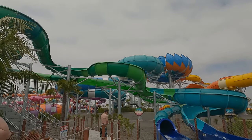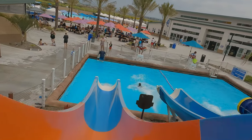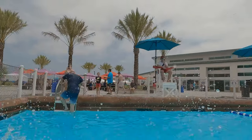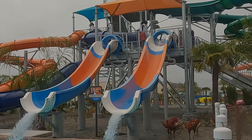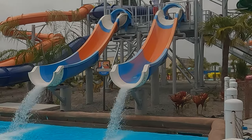There's a crowd around this one. Everybody's watching the younger kids go down the slide, so we could all see you very slowly crawling down that one section of the tube. Last thing for me to go down is Tahitian Toucan, so let's go show you that one. Here I go. That was a lot of fun.